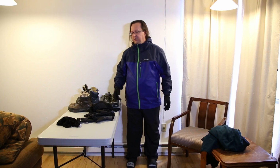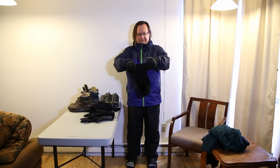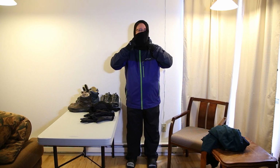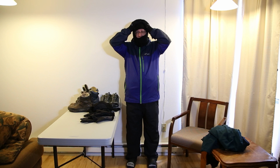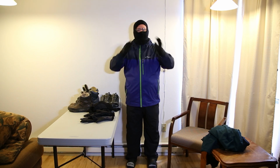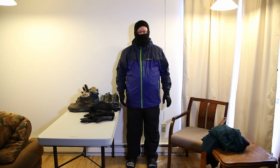Now on those extremely cold nights, you might want to use a balaclava, like this one. This helps keep your face warm, and your head, and you're then protected from the cold.